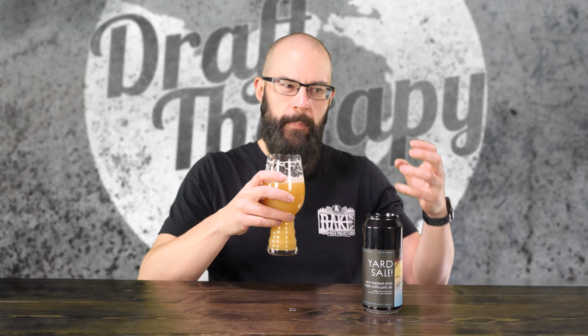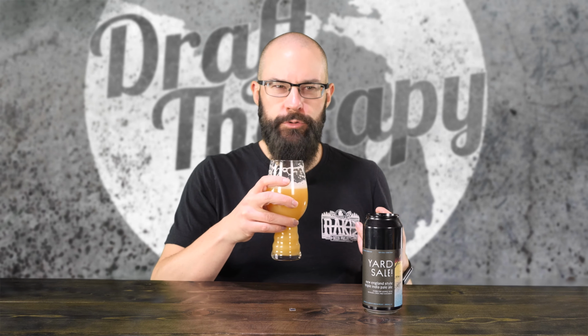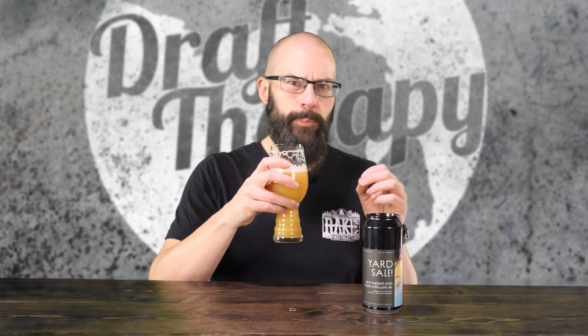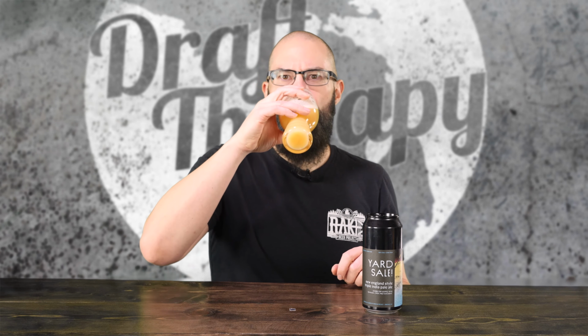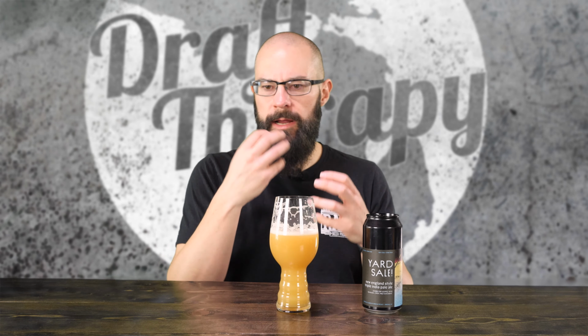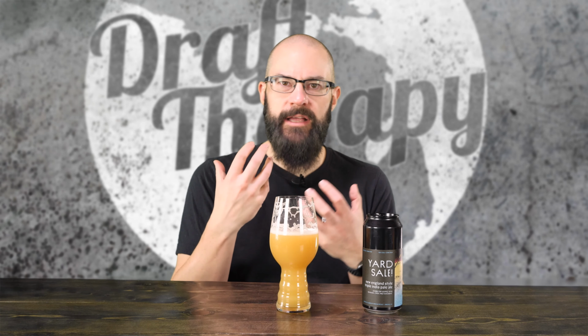So we have a little bit of a mango. There's a sweetness in there. There's almost like a pineapple. There's a bit of an orange juice kind of flavor in there, an orange citrus sweetness as well. A little bit of a grapefruit. And when you hold it in your mouth and swirl it around on your tongue, that's when all that sweetness comes in.